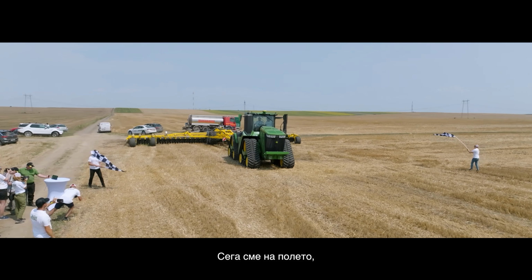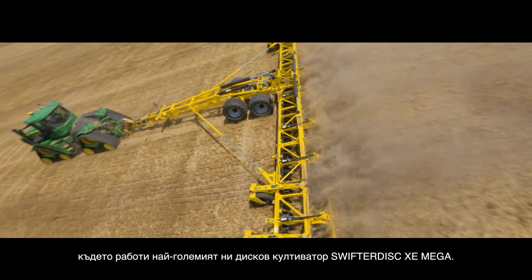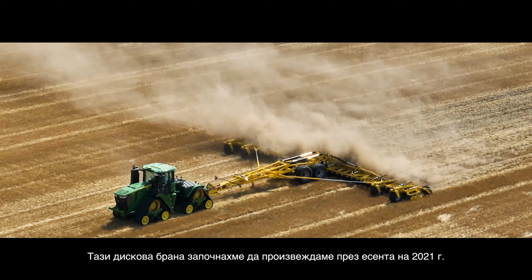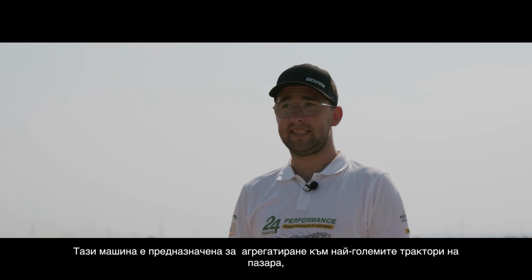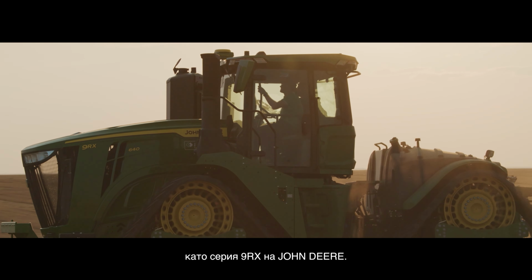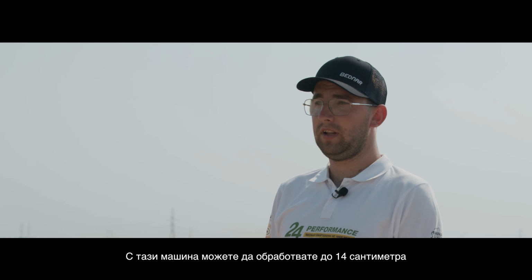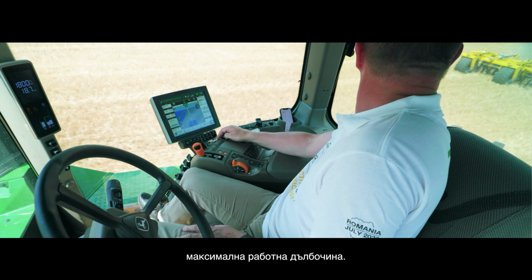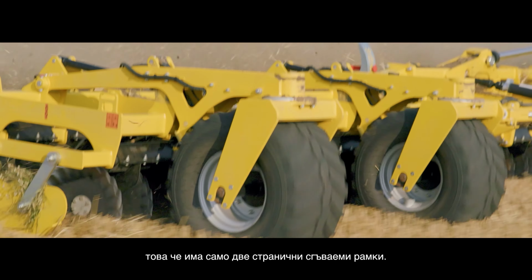We are now on the field where our biggest disc cultivator, the SWIFTERDISC XE Mega, works. This disc harrow we started to produce during the autumn of 2021, and this machine is designed for the biggest tractors on the market, such as the JOHN DEERE 9 RX series. With this machine, you are able to process the soil up to a maximum working depth of 14 centimeters. This machine offers a lot of technical solutions.